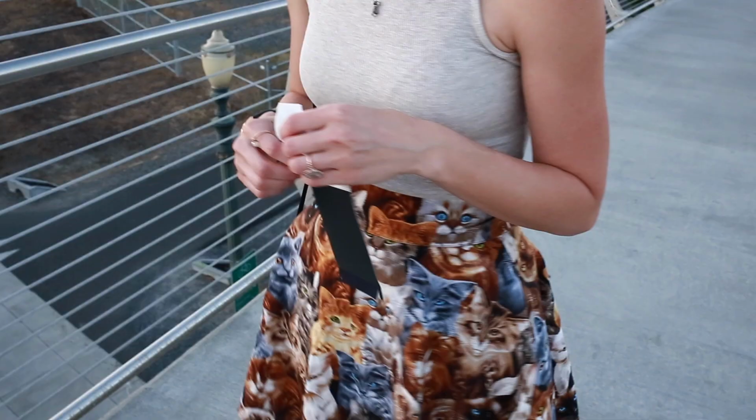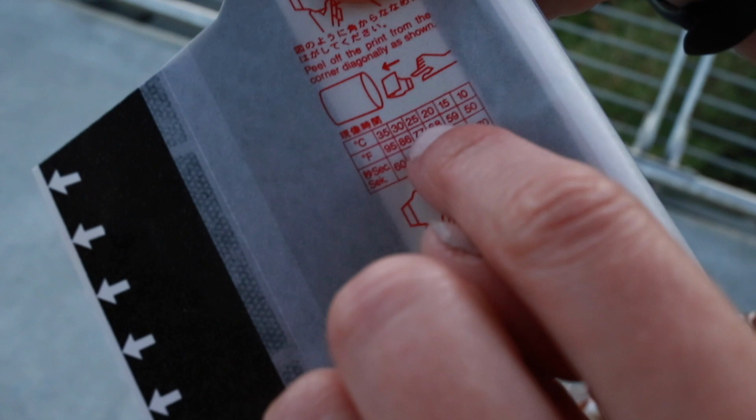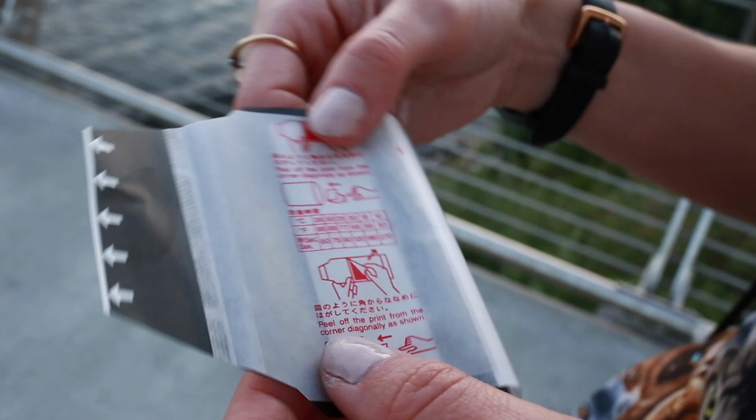We just took a photo, but you're supposed to wait 90 seconds, so I'm waiting currently. Right now it's probably about 77 degrees outside. So 90 seconds is how long it's supposed to be. How long do you think it's been? Probably 90 seconds, right? Yeah, probably about 90 seconds.